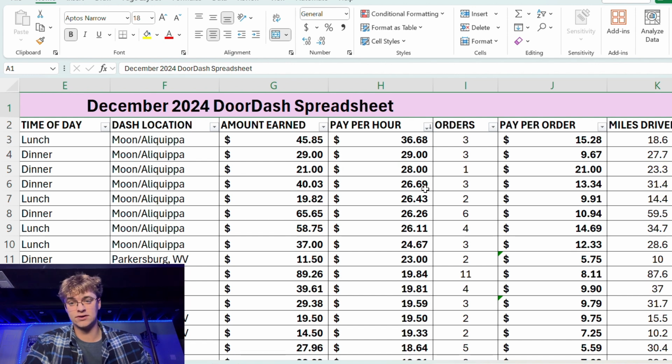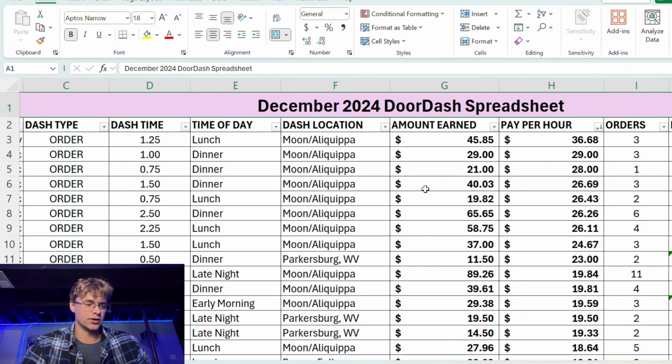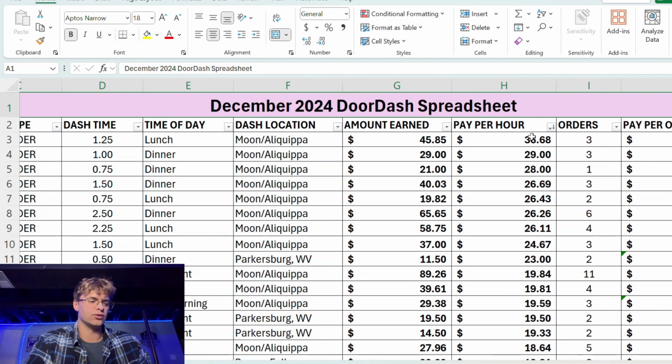It's $36.68 an hour. That was actually my first day door dashing of the year, and it was before Thanksgiving. I got 2 huge orders, like $17 and $24 back to back. So I only worked for a little over an hour and I made $45. So that pay per hour is pretty skewed. And so are these next 4.